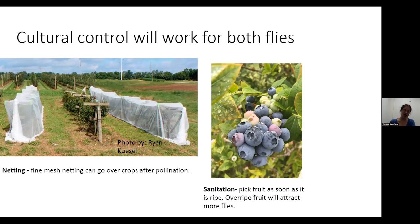Sanitation. You want to pick your fruit as soon as it's ripe, as overripe fruit is actually going to attract more flies of both species. Both species are more attracted to the smells and odors coming off overripe fruit. So if you remove those, you're going to have a less attractive field plot to the flies. And then inspection. Berries with larvae in them will be soft and misshapen. You can kind of notice that when you're picking them. However, if there are eggs in there that haven't hatched yet, you probably won't be able to tell unless you look under a microscope.